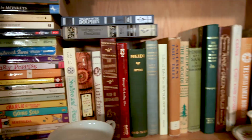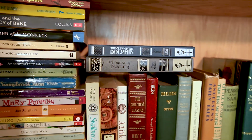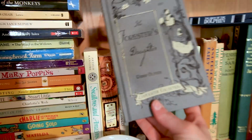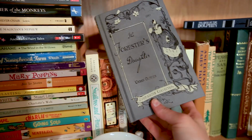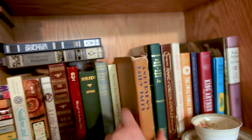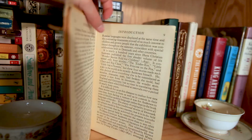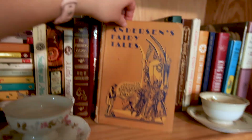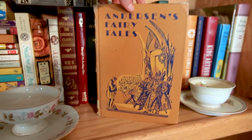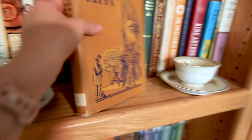It's so pretty. And I have my 2 Lamplighter books here. This one I read for the Read Your Bookshelf challenge, and we have a video where I'm reading that. And this one I got for Christmas, which I just love this cover. I haven't read it yet, but I'm excited to read it, and it's just so pretty. And this book is the first book that I ever bought. I got it at an antique store for $5. This is a 1933 edition of Andersen's Fairy Tales, and it was extremely exciting to buy my first book, so it's always going to be very special to me.